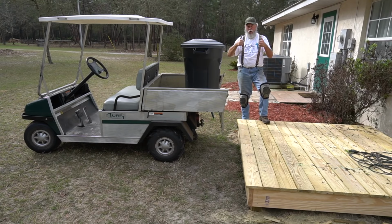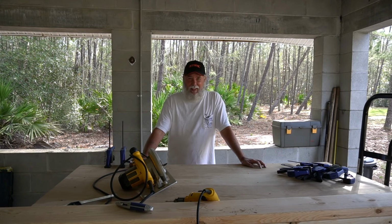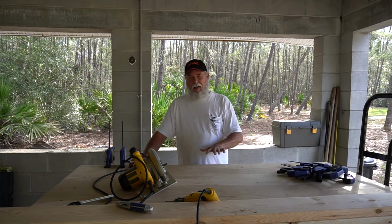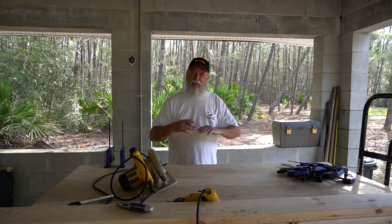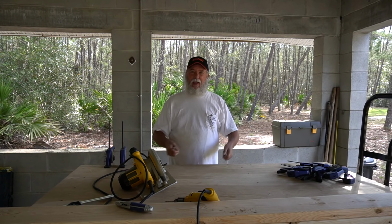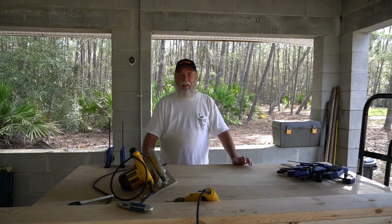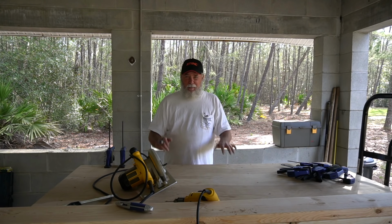Well, good morning. Yesterday we finished up on the garbage can platform, the little deck, so that I can set the garbage cans up on the deck, and it gives me a little bit easier access to the back of my golf cart. So when I load them off of that deck, I don't have to lift them up so high. I can almost slide them right into the golf cart so I can take it down to the end of the road on my garbage day. So we got the deck set.